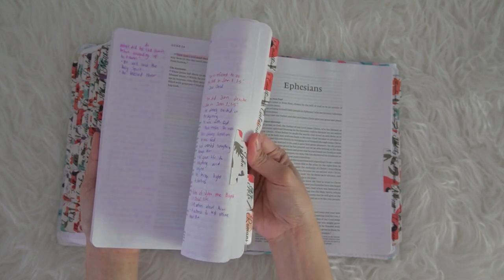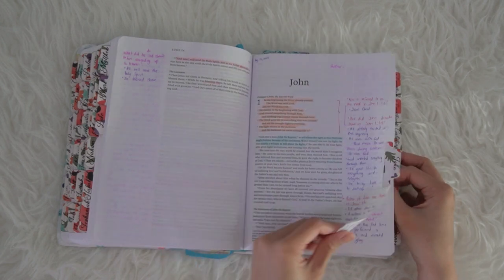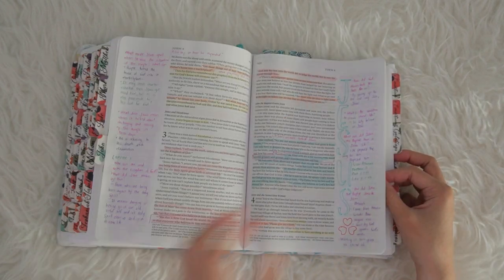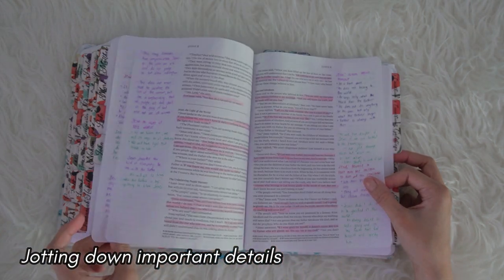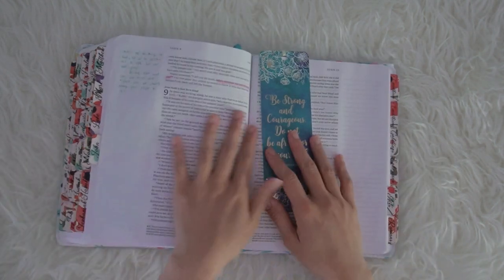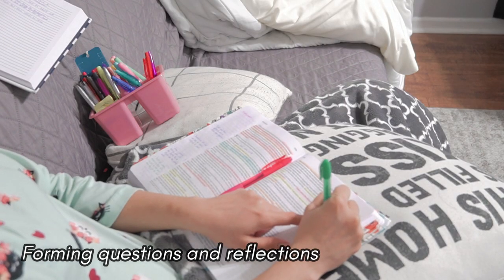So how do we really do this? I do this in several ways. I jot down important events, details, key people that stand out to me while reading. Another way is I form questions and reflections as I read, so basically engaging and interacting with the text.